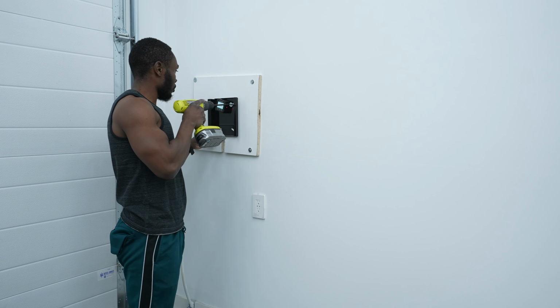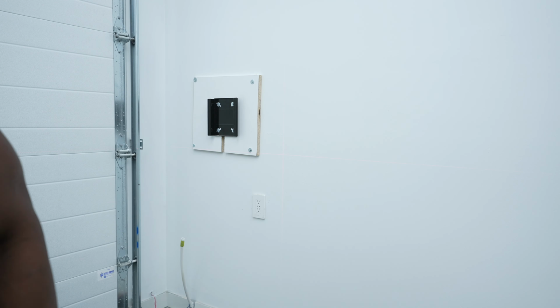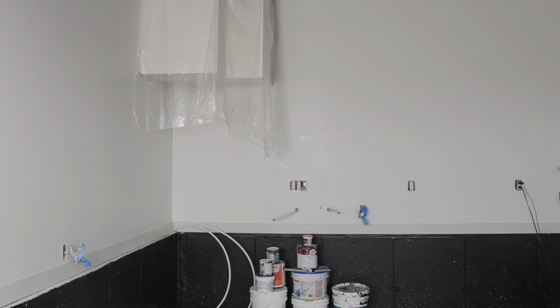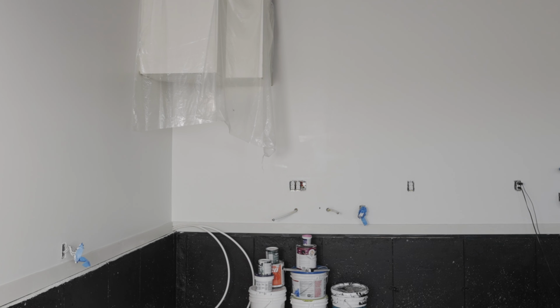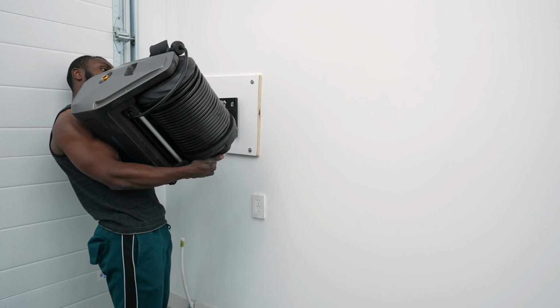Then it was time for the pressure washer. I opted for a wall-mounted pressure washer on the back end of the garage. And the baseboard came in handy here with concealing the pipes. We ran the 3/4 inch PEX pipe we had brought in earlier from the basement to the front, all the way to the back, concealing it behind the baseboard for a much cleaner look.